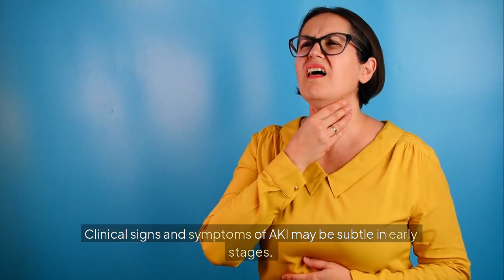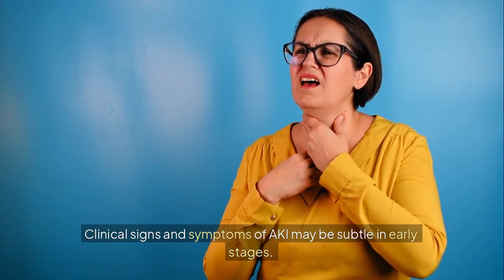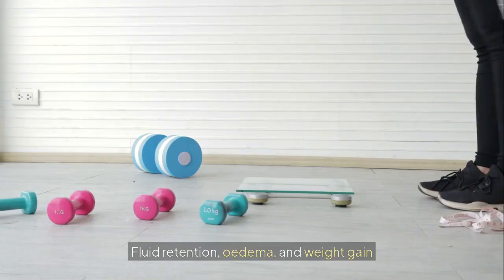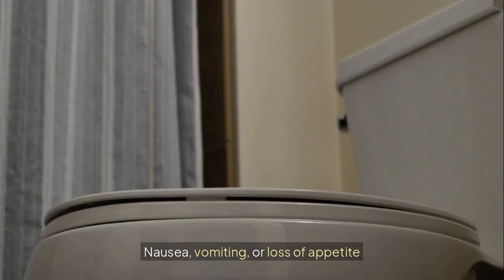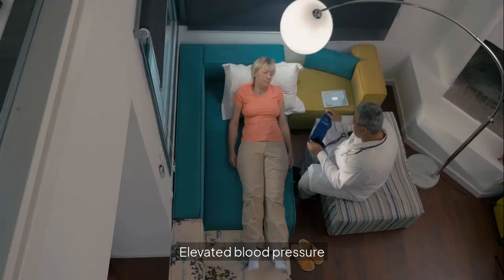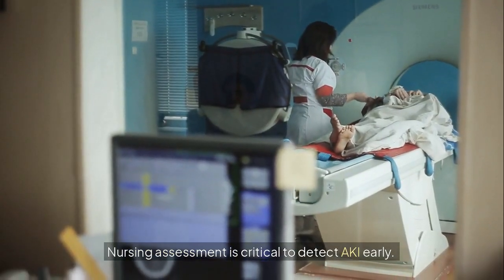Clinical signs and symptoms of AKI may be subtle in early stages. Nurses should assess for decreased urine output or anuria, fluid retention, edema, and weight gain, fatigue, confusion, or altered mental state, nausea, vomiting, or loss of appetite, shortness of breath due to pulmonary edema, elevated blood pressure, flank pain, or costovertebral angle tenderness.